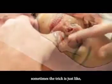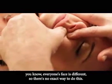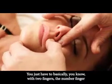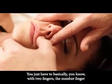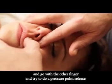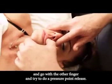Sometimes the trick is just, everyone's face is different, so there's no exact way to do this. You just have to basically, with 2 fingers, thumb or finger, pin the insertion side of the muscle down enough to stretch it, and go in with the other finger and try to do a pressure point release.